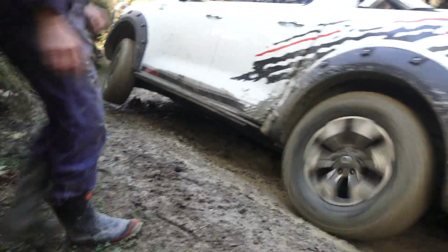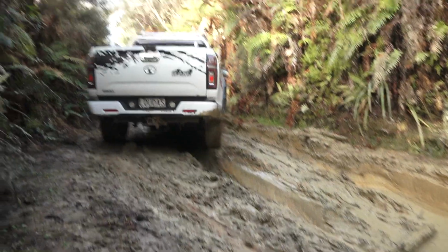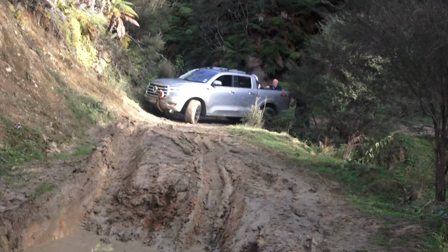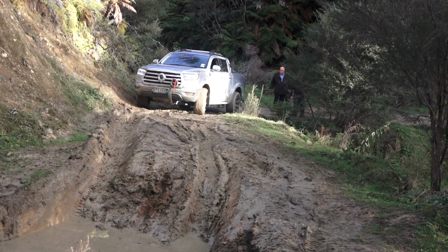There you go, wheels off the ground again, and Paul is out. So the next one up is, I think, the grey one, and you can see this one's on road tyres. You can just see how it's slipping there in the mud, which is fun.